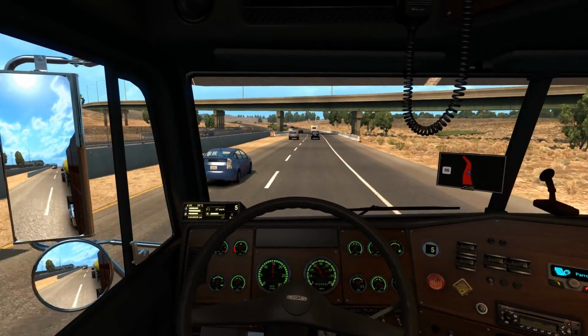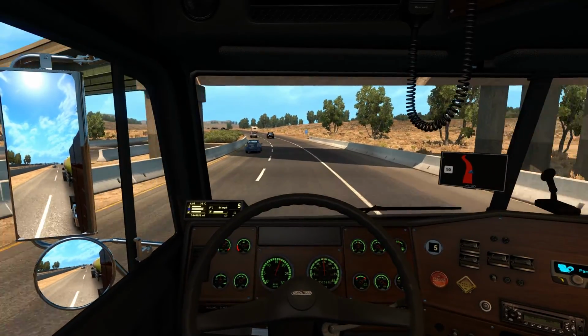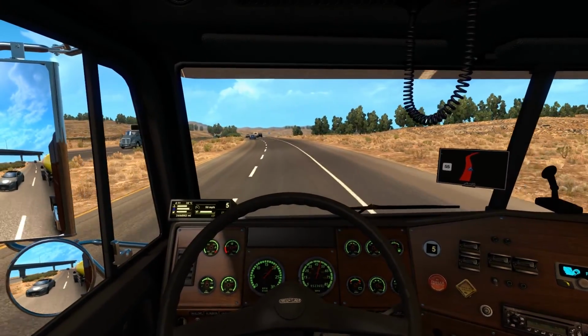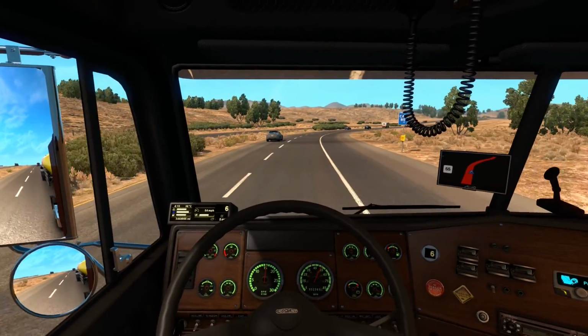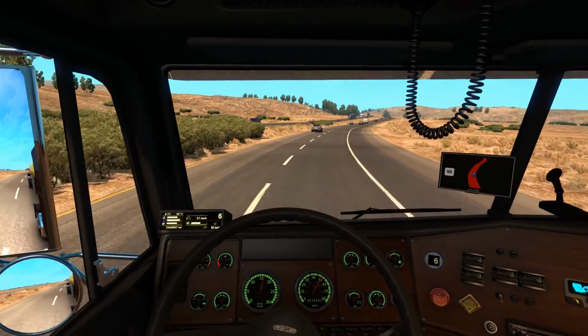Right, see if we can get it up to 55. See how long this takes. It's already up to 45. It's not too bad, but it's lacking power, I think. It is 400. As I said, it may be just a 400, but I'm not too sure. Yeah, up to 55 now. So it's okay on there.